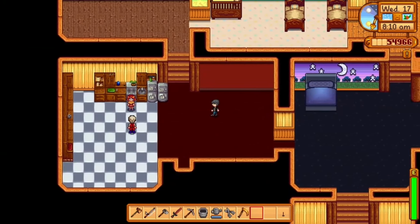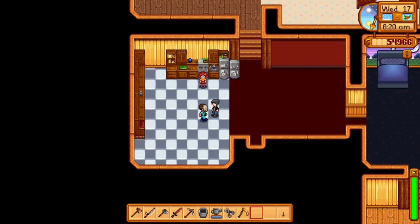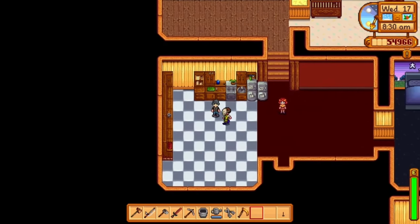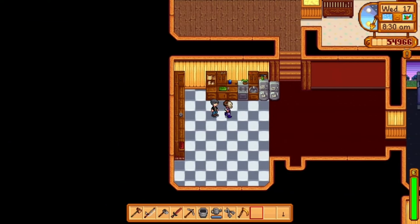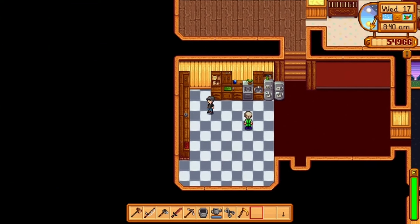Maybe there's no counters or anything. So I was thinking I could put a counter here and like an extra sink or something. Yeah, I could have like an extra kitchen space just here. They could cook on and stuff, but there's a coffee table that's kind of thin, you know?